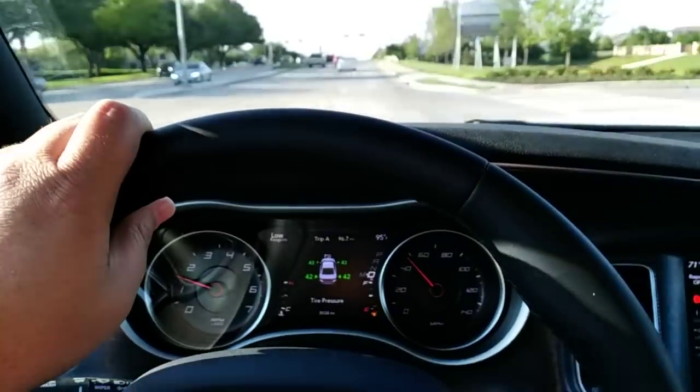But I just wanted you to know that the Charger is a good car, even in the base, bone stock, like this one is. Bone stock, it's actually decent. Good ride quality. And there you go, that's the 300.